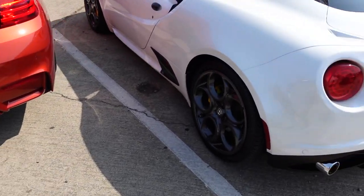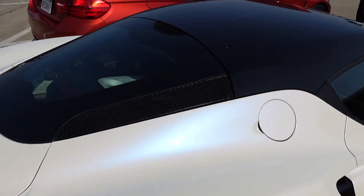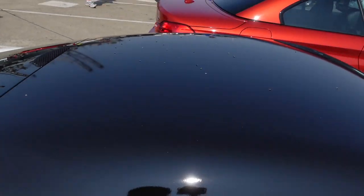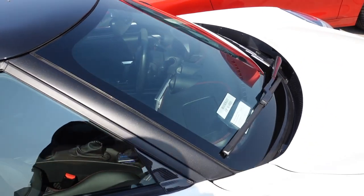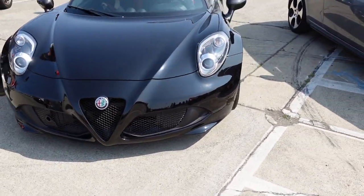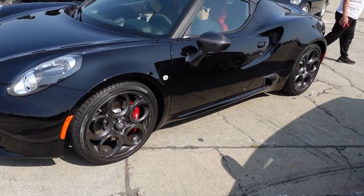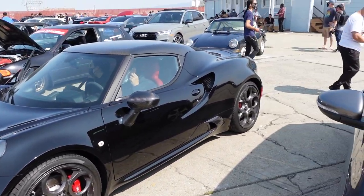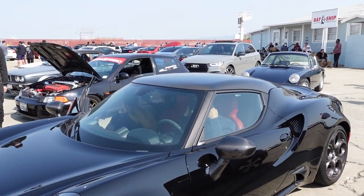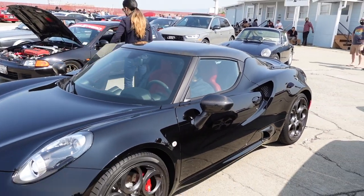We'll see how my Alfa's doing. Got lots of bugs on the roof, but these will fly away as soon as I drive away. It's just looking beautiful. So here it is, all black. We have the same rims. He also has the carbon fiber spoiler, and then the roof. I need to find out if that is stock or actually carbon fiber.